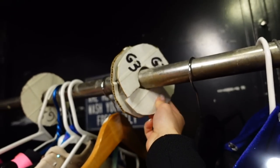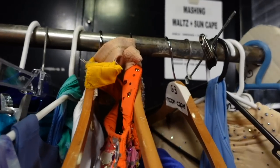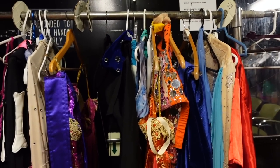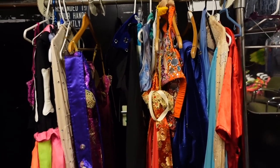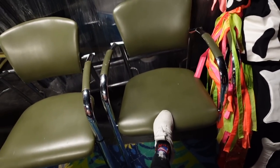As you can see, I am girl 3, so I keep all my costumes on this rack in between the two little stoppers. I have half of my costumes on this side for the show and half on the other side. So I'm going to pull what pieces I need for stage right and set everything up on my chair. This is my designated chair for stage left.